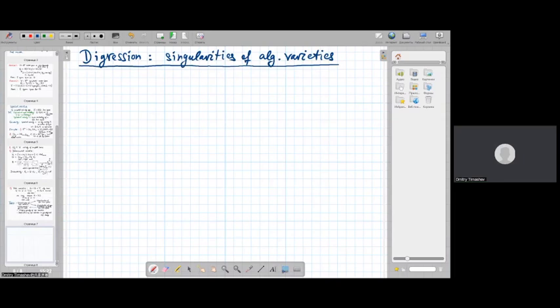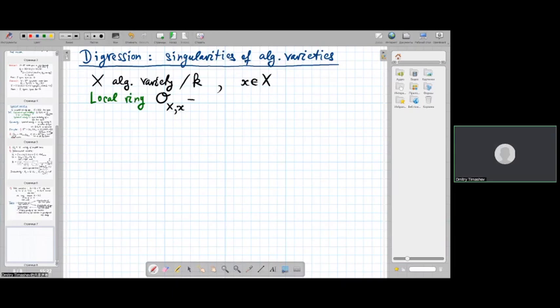Okay, so as usual, let me denote by X an algebraic variety over my base field K, and small x will be a point in big X. So I recall to you what is a local ring of a point. The usual notation is O sub X comma x, or just O sub x in short. It is the direct limit of rings of regular functions over all neighborhoods of x.